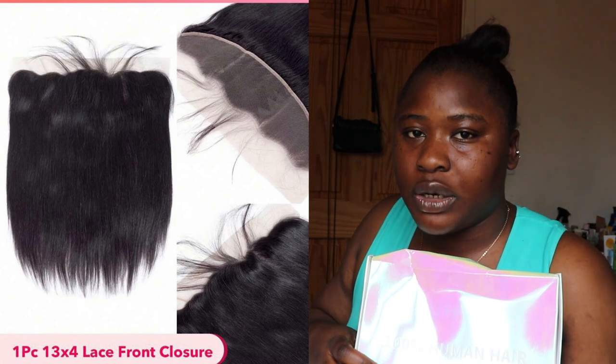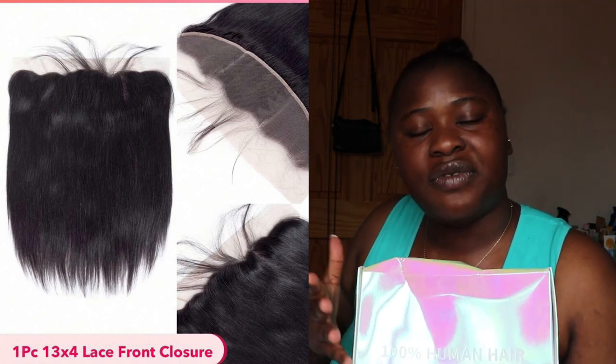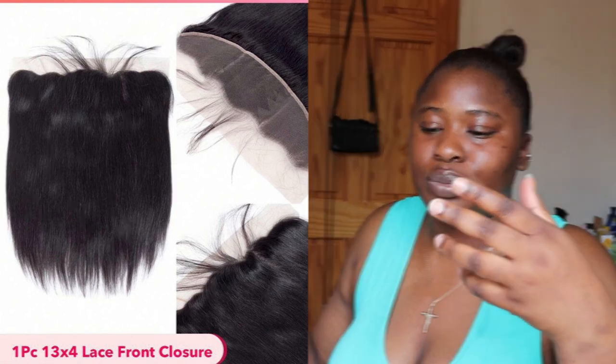I buy my hair from Shein. I've gotten a frontal before. The frontal I used for my graduation, I got it from Shein. And honestly, it was a very good frontal, but out of rush, or I don't know whether I'd call it rushing or anxiety, I just cut it too much and I was like, you know what, I'll just get another frontal. It's not bad, but I know I can always get another one from Shein.